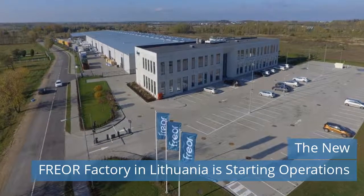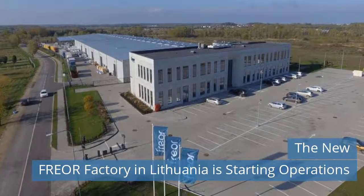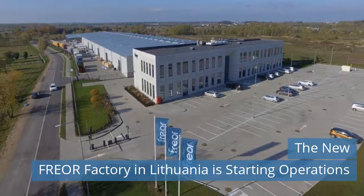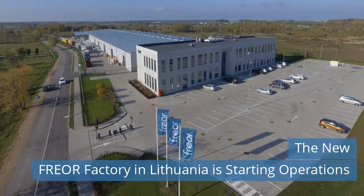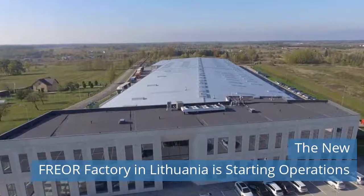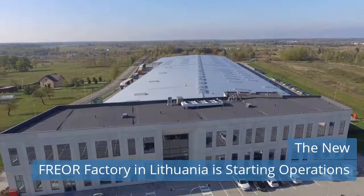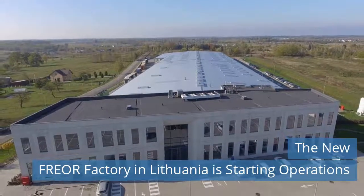Third news today. The new FREOR factory in Lithuania is starting operations. FREOR, a successfully growing export-oriented Baltics manufacturer of commercial refrigeration equipment, has completed the construction of a new modern 16,300 square meter production plant in Vilnius, Lithuania.